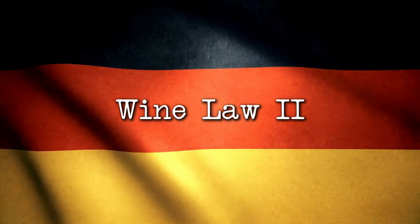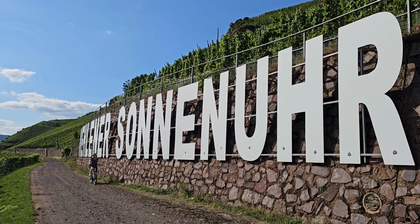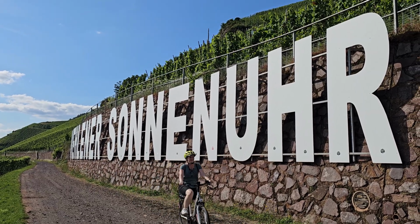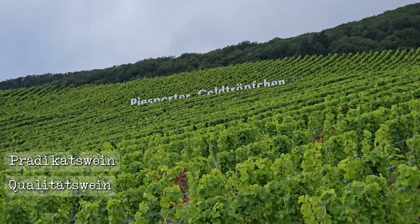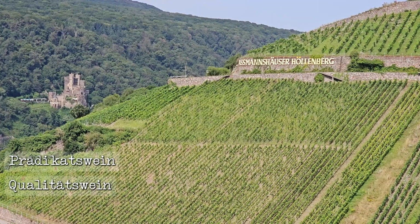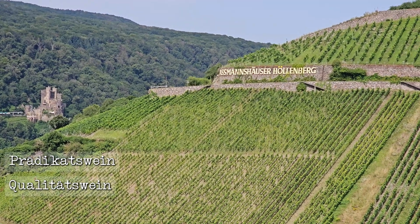Wine Law Part 2. Geographic mentions, VDPs, and GGs. Okay, we are now moving away from these sweetness categorizations, and we are going to find some more geographically inclined mentions. Since 2021, wineries have been able to adhere to a new geographical hierarchy, with adhesion becoming mandatory from the 2026 harvest forward. In these new rules, Qualitätswein, including Prädikatswein, can be labeled as from a specific wine-growing region, village, and or even a single vineyard.